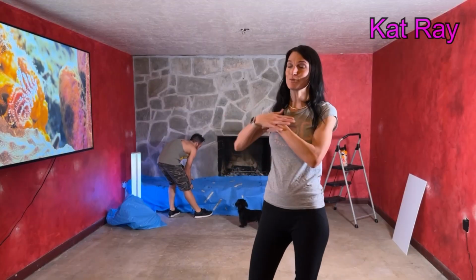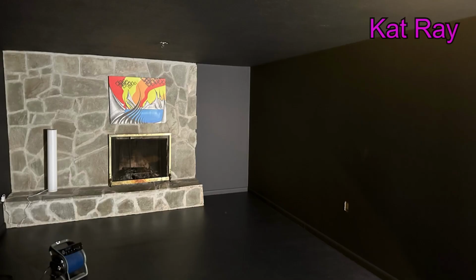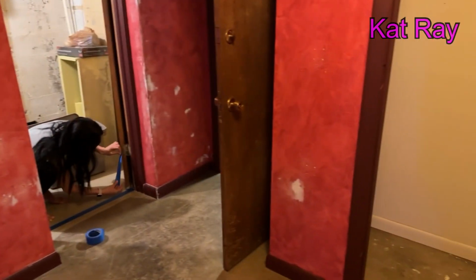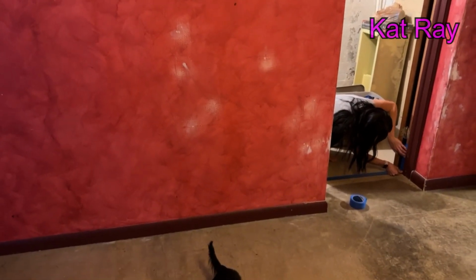Josh is gonna help me. We're just gonna black out all of these walls, ceiling, and floor. You can see all these holes we put in the walls from where we had our fight over what color to paint this room. So I'm gonna patch these up.